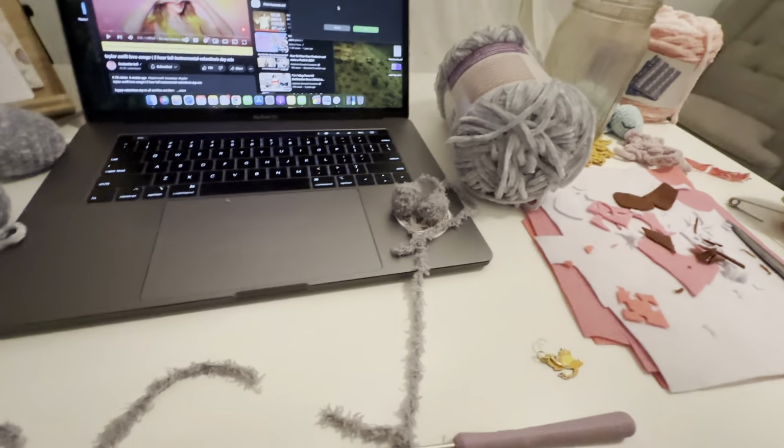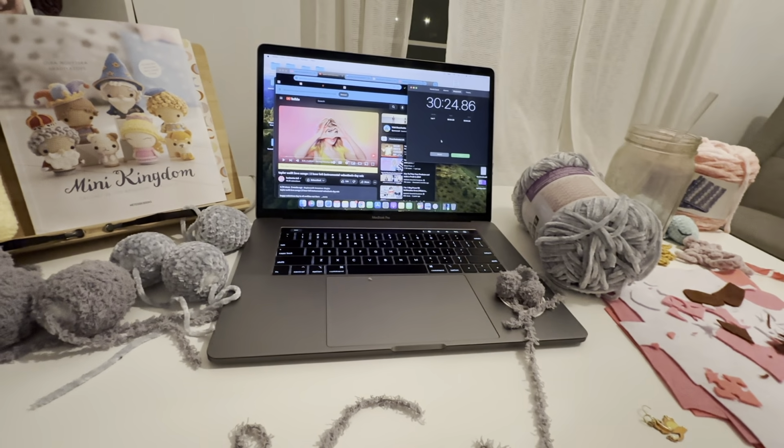So I got the 6 bodies there. I've got a couple of ears done, and I'm gonna go ahead and finish.